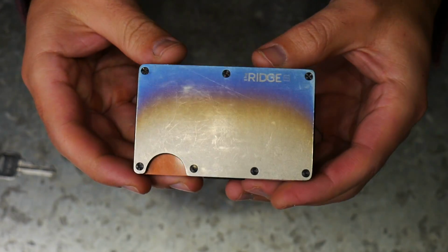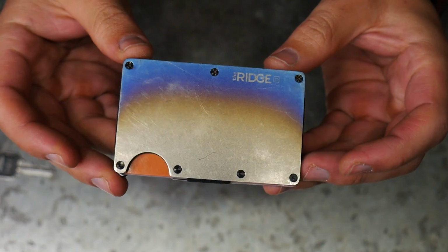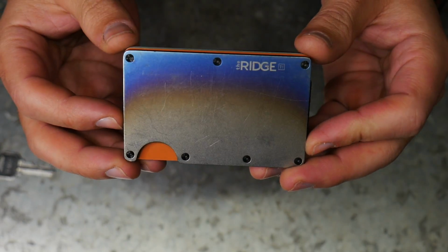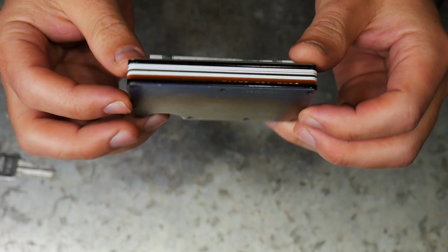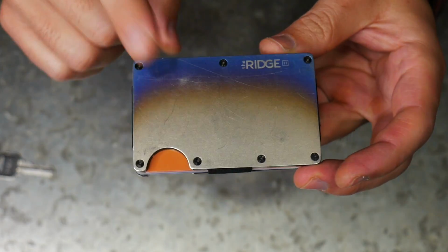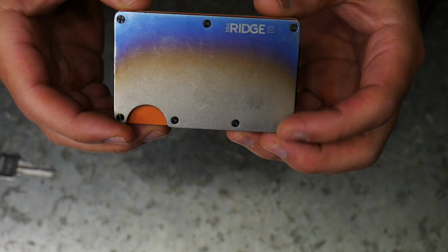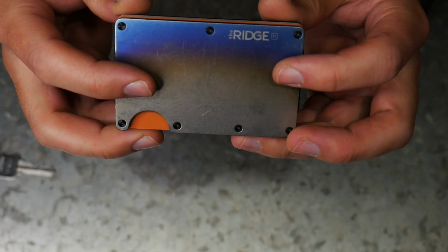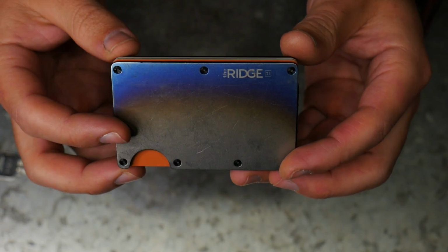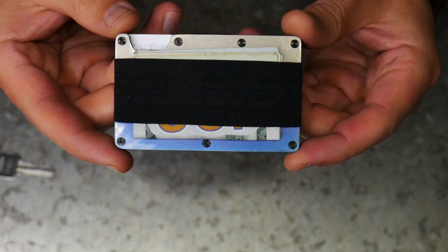And last but not least, we have the Ridge wallet. So this is the titanium version. This is going to be your most expensive wallet of the bunch, and really the wallet with the least amount of features as well, I would say. So this titanium version is expensive. They do have cheaper options that I think are around 40 bucks that are just plastic. So you can get this wallet a little cheaper, but it also goes up in price pretty drastically to the most expensive versions. What this is, is very, very simple.